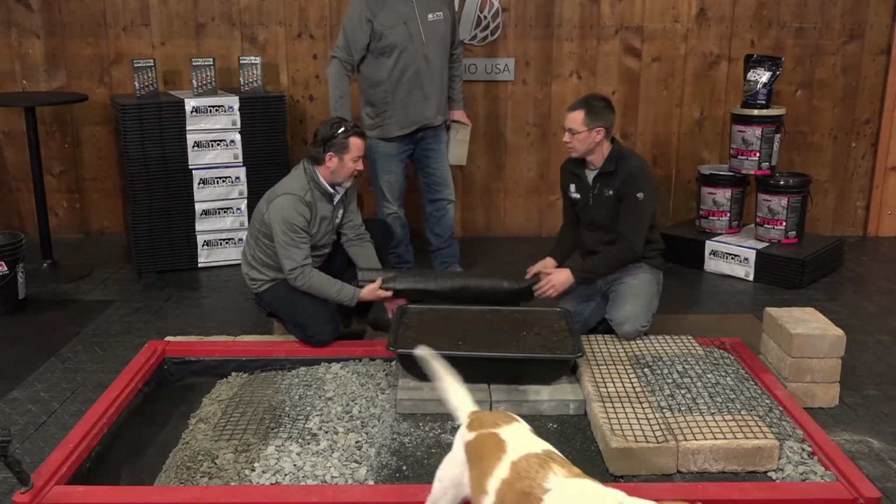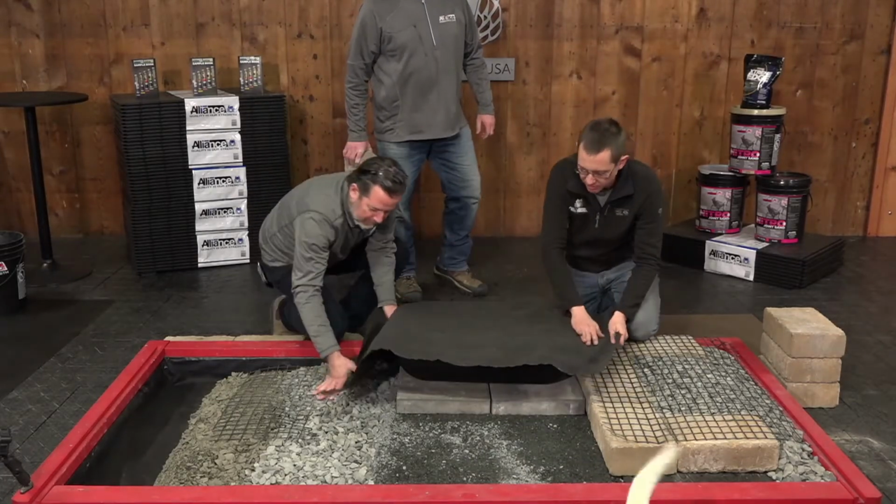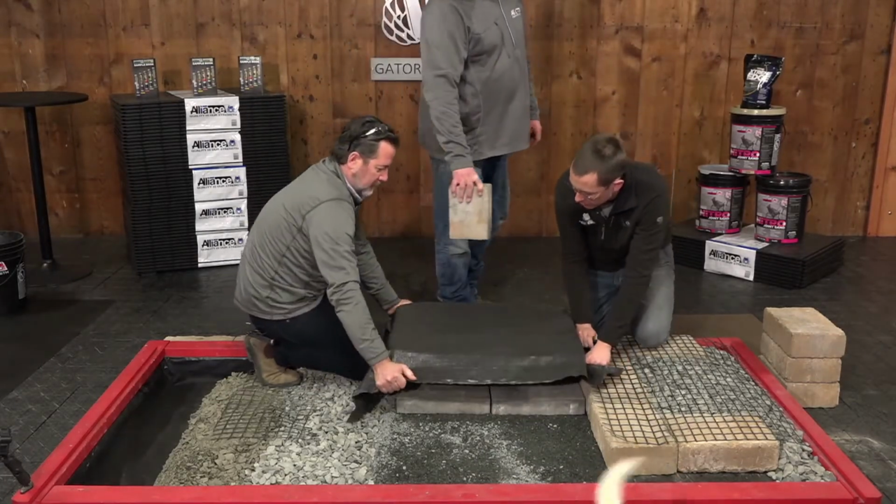Well, show me how it's going to do with fabric. Let's throw some fabric over top of here and simulate it kind of being stretched tightly like you'd see on a hardscape project with all that soil.